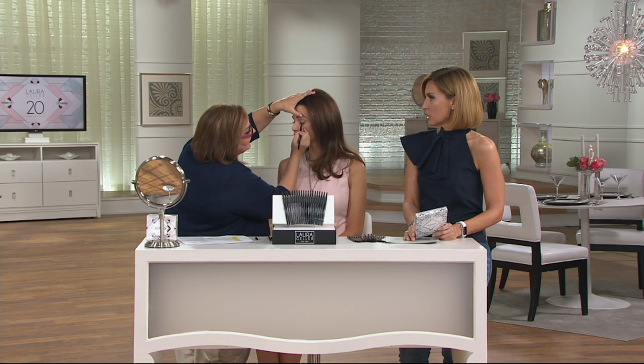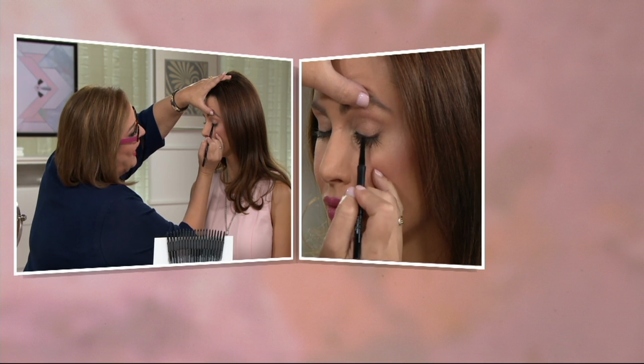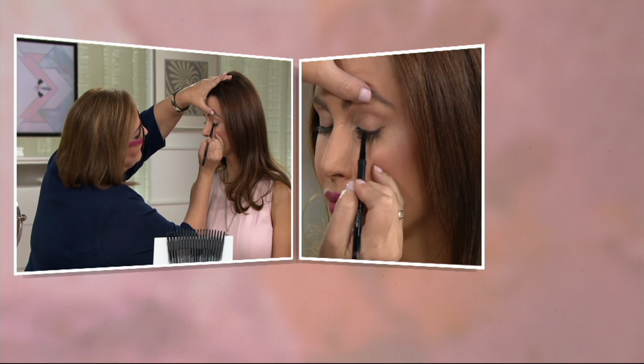Close your eyes for me. These are ophthalmologist tested, by the way. I have contact lens wearers, allergies, watery eyes. I have the most sensitive eyes, and I will tell you, these hover and glide as I put on this violet, which shouldn't even be called violet because it doesn't even look violet.